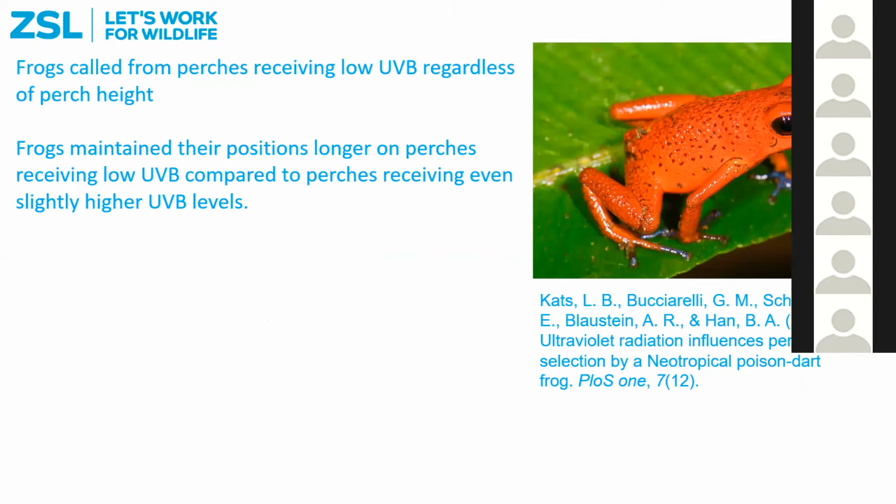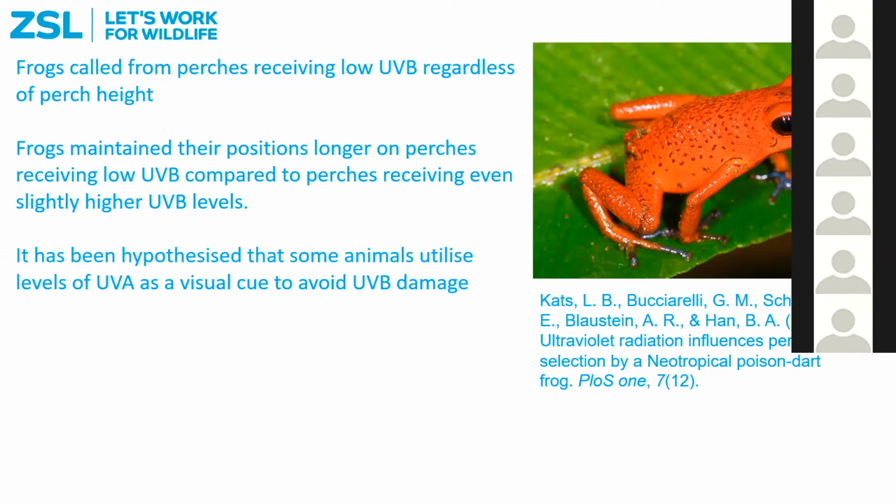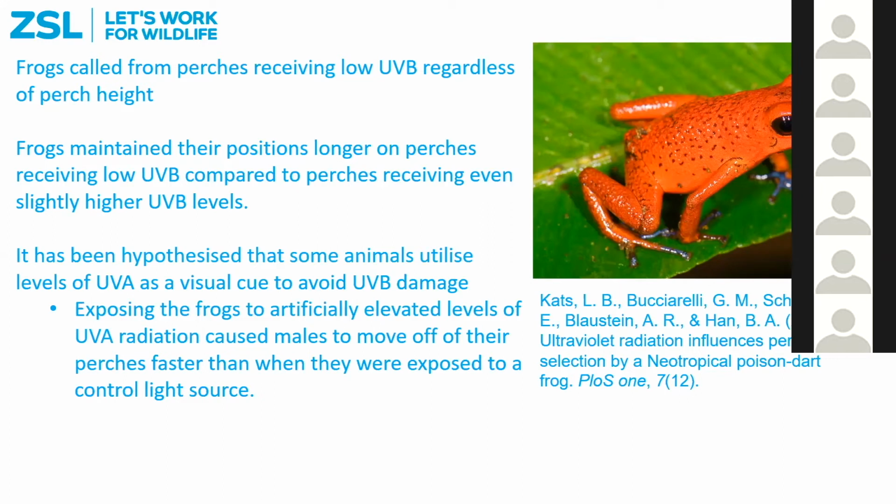And then, as I mentioned earlier, there's some research and evidence that amphibians can see into the UVA spectrum. The researchers doing this work increased the levels of UVA and this resulted in the frogs moving away, because they think that the frogs can see high levels of UVA, and they'll avoid it to avoid the damage that may be caused from overexposure to UVB. However, what this study doesn't demonstrate is that even low levels of UVB can be beneficial. So it's not saying that it's bad, it's just saying that frogs avoid high levels of this particular wavelength of light, or at least that's what it is suggesting.